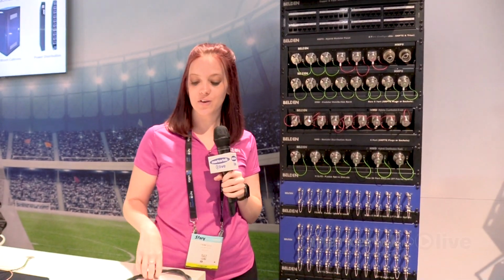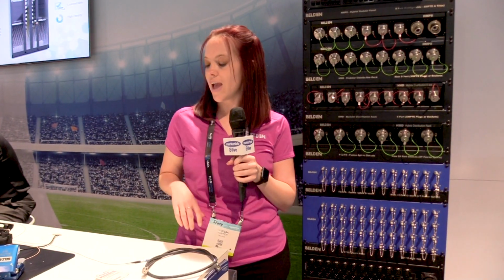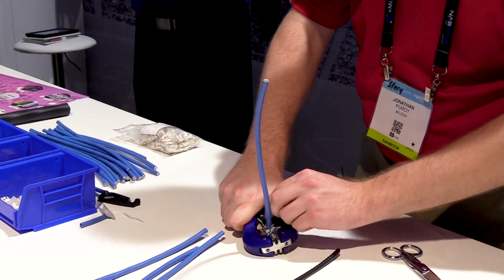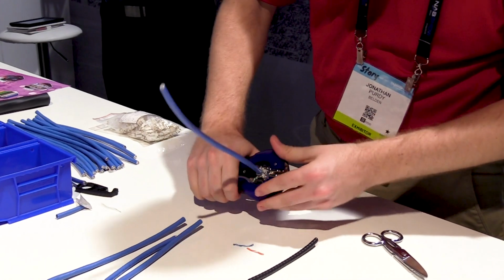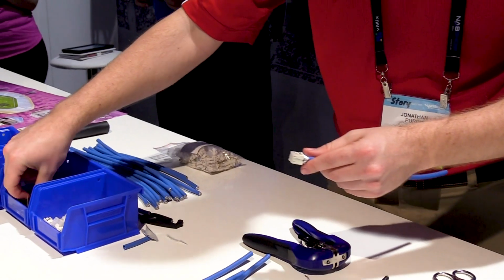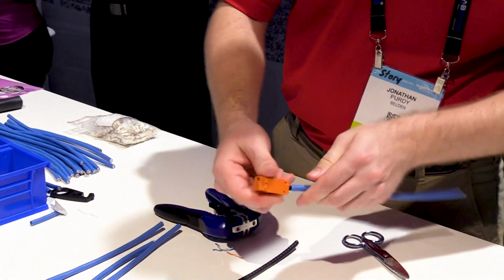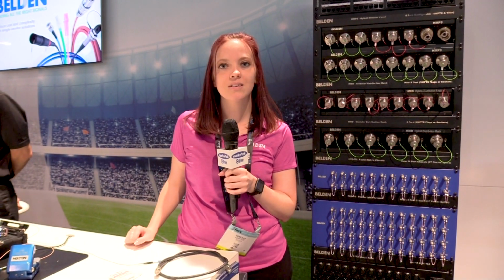Some other things we have here new this year at NAB is our flexible 4K Coax. You can pick this up at any of our Belden distributors. And some other products we have are our Fiber Fusion Splice and our fabulous REVConnect for enterprise connectivity line. And then we also have some more panels down at the end there and some fiber assemblies and along with some other audio assemblies.